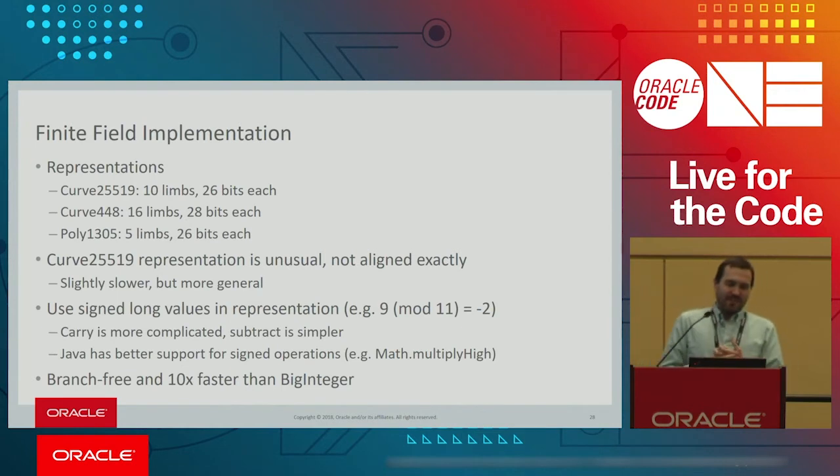Okay, for the implementation of the finite field for these algorithms, there's the number of limbs and bits that I use for each one, in case you care about this. All of these are pretty standard. They come from the various academic papers on these topics, with the exception of Curve25519, in which the representation is a little bit unusual because it's not aligned exactly with the prime. But the nice thing is it makes it more general and simple and easier to reuse for other fields.